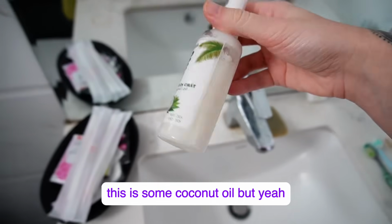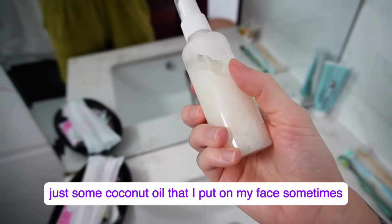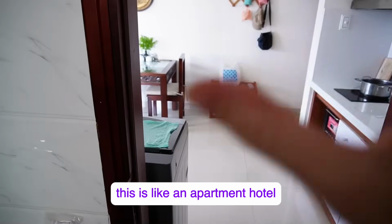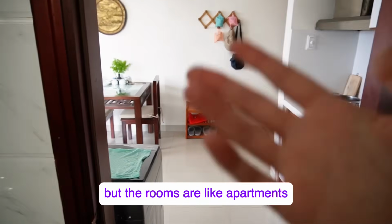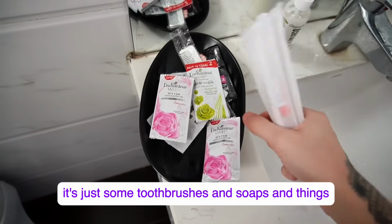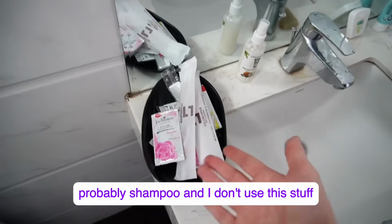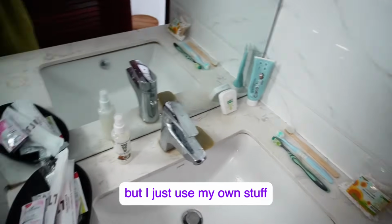This is some coconut oil. Just some coconut oil that I put on my face sometimes. This is just a basket of stuff that the hotel gave me. This is like an apartment hotel. So it's kind of like a hotel, but the rooms are like apartments. It's just some toothbrushes and soaps and things, probably shampoo. And I don't use this stuff. This is just what they gave me, but I just use my own stuff.